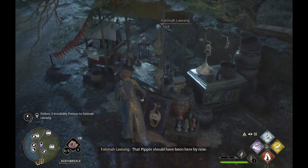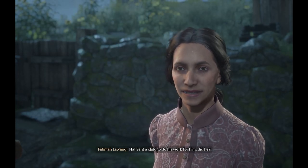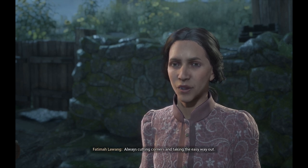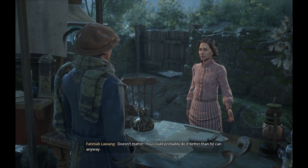That Pippin should have been here by now. Madam Lawang, I have a delivery from J. Pippin's potions. Sent a child to do his work for him, did he? Always cutting corners and taking the easy way out. Did he have you brew them for him as well? Doesn't matter.